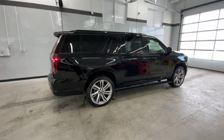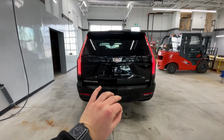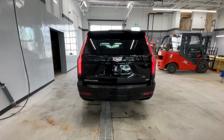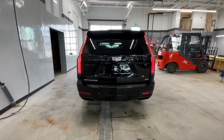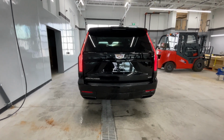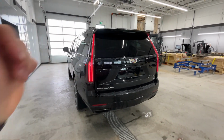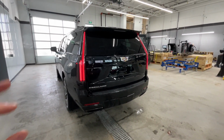Let's take a look at the back trunk here. So we're in the back here of the Cadillac Escalade ESV. We've got the Cadillac logo there in the middle, Escalade on the left, 600 on the right. We've got dual exhaust, and we have black tips there, as we can see. We've got parking sensors down below. We've got long tail lights there that are LED, which look fantastic.